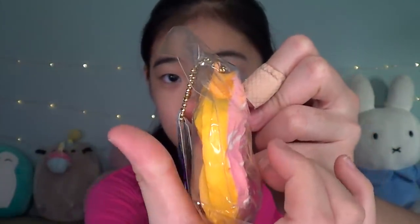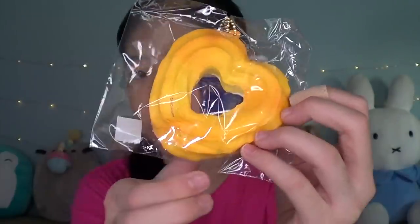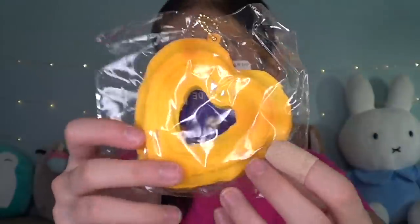The next squishy is this heart churro. Aw, this is so cute. Whoa, this is so incredibly soft. And it's really slow rising too. So, so squishy. This is so soft. Also, really good texturing and the coloring is really good. And Café de N is just so, so good at desserts and food squishies. And I just think they are so worth it.